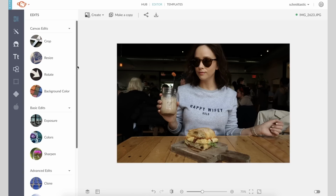So the next thing I want to do is I don't really want to brighten the photo, but I do want to, in some ways, brighten the table.